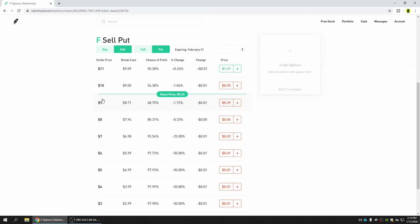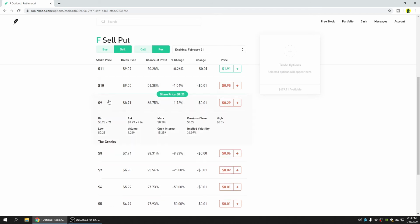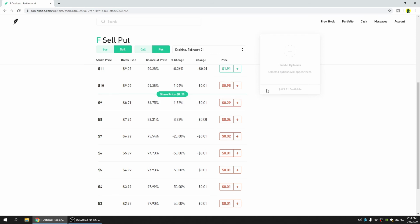But you don't have to have 100 shares to sell puts. You just have to have the cash available. So in order to sell this contract right here, this $9 contract, you would have to have $900 of buying power in your account. Because if you do get assigned on this, you're going to have to buy the 100 shares of Ford. But say you wanted to buy the 100 shares of Ford at $9 anyway, that could be advantageous for you because you collected $29 in premium and you got the share at the price you wanted, even if it is selling lower. Maybe you made more money because of the premium, because Ford doesn't move that much.